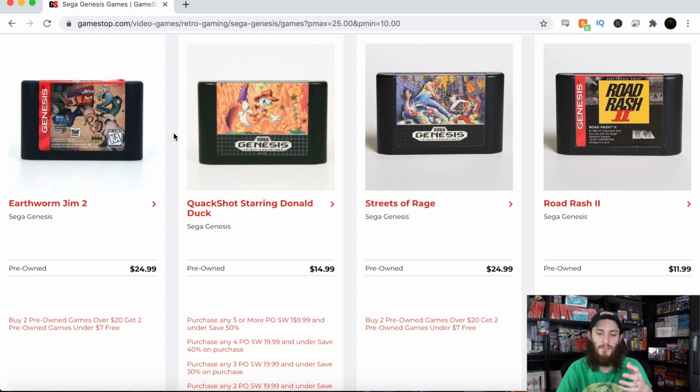Quack Shot starring Donald Duck for $14.99. Pretty worth it there. That's a fun game if you've never played it. $15 is not a bad deal there. Streets of Rage for $25. That's probably a little bit much. I think $20 would be a better price, but that's still well worth picking up if you've never played the game before. And then there's another Road Rash game for $12. Road Rash 2 right there.